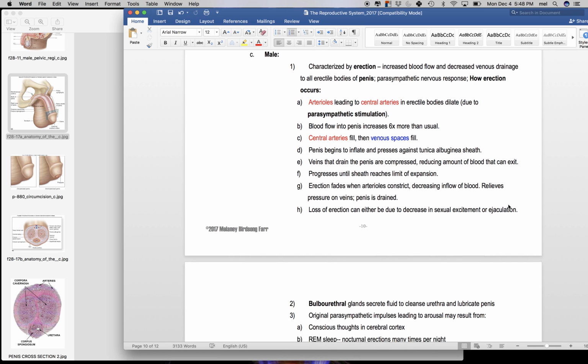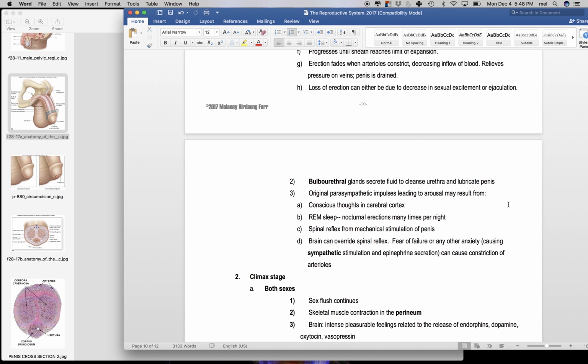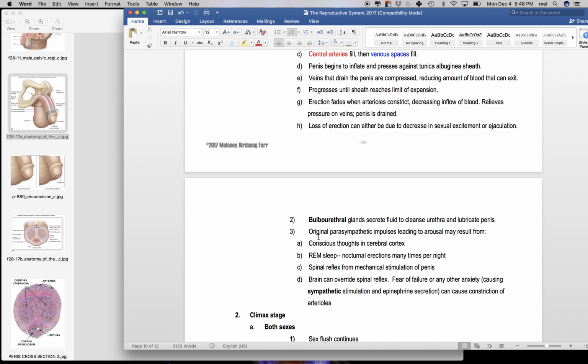So this basically progresses until you reach the limits of the tunica albuginea sheath. And the erection will fade when the arterioles constrict, and then you stop putting as much pressure on the venous drainage, and the penis is drained. So the loss of erection could be due to a decrease in sexual excitement, or sympathetic stimulation, or ejaculation. So that's the anatomy of erection.